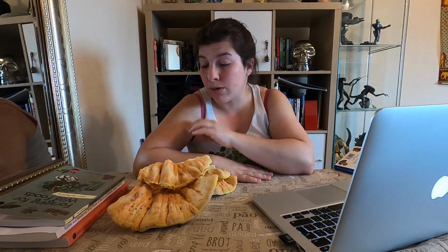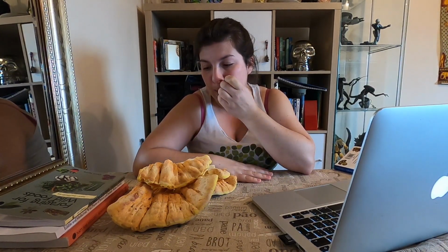You can put it in a pie, it'll be delicious. You can put it in a risotto, it will be delicious as well, as you would use a normal mushroom that you buy in the supermarket. You can put it in a pasta sauce, however you like it.